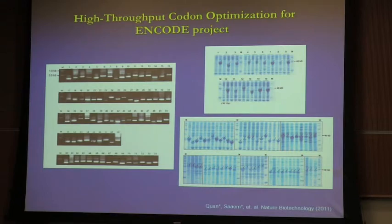And to make it practical to work on a real problem, we happen to have a collaboration with Kevin White at the University of Chicago Genome Center. They are doing the ENCODE project, where they need to make antibodies for all the Drosophila transcription factors, but after they tried that in E. coli, they found at least half of them don't express in E. coli. So he asked me if I can help using this technology to express all those sequences that normally do not express in E. coli. So I said, okay, I can try.